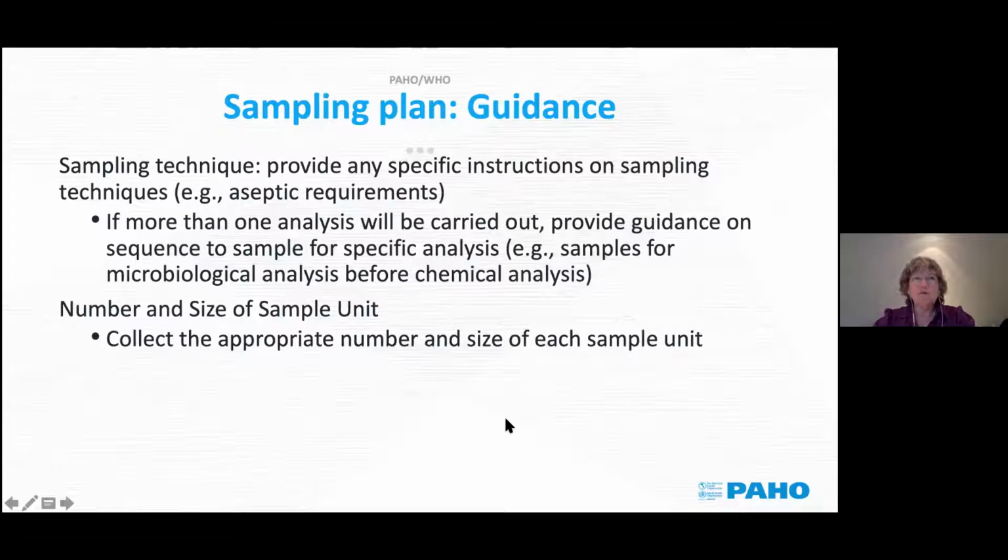You want to provide very clear guidance or instructions on sampling techniques. Is this aseptic requirements? Is it not aseptic? Is there guidance on the priorities? So for example, you may want to do micro samples before you do chemical samples. Take the samples for microbial analysis before you take the samples for chemical analysis.